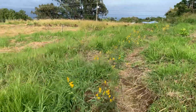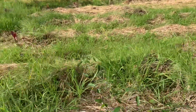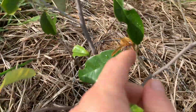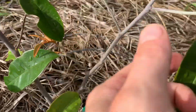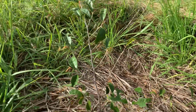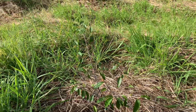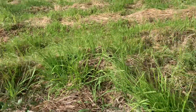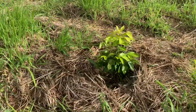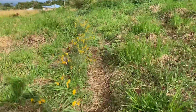As we head back this way, here's our star apple, starting to put on lots of new little leaves. You can see the beautiful golden color of the new leaves. It's really great. It got sort of battered by the winter winds up here, lost a lot of the leaves that it had, so it'll get back to looking nice and full. There's another black sapote also putting on good growth.